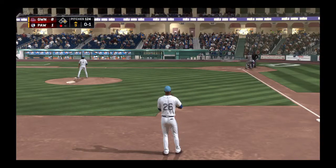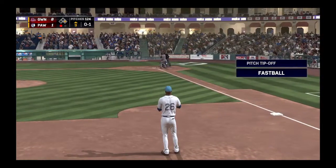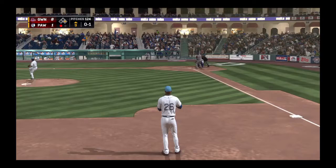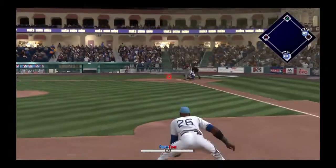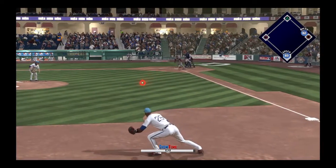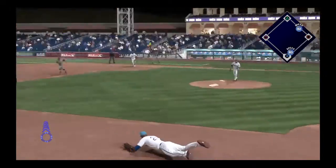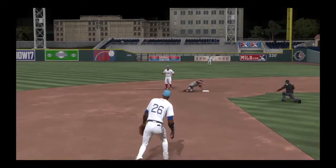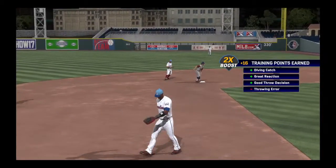Ready for another shot now. Now batting, shortstop, Ben Casto. A 1 pitch on its way. Oh, he makes the stop. He gathers the throw. It's late. He's safe. Ooh, what a play.